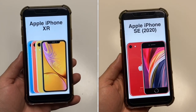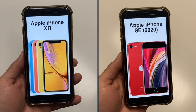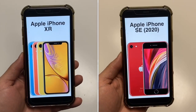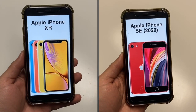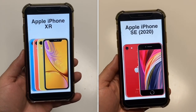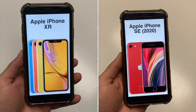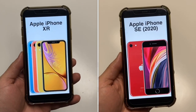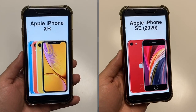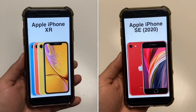For context, when the iPhone XR first launched, it was launched with a price of $750. The iPhone SE, when it launched, it was already super affordable. It was at $400. Now in 2021, iPhone XR is still being sold at Apple. You can get it for $500. The iPhone SE is still being sold at $400.